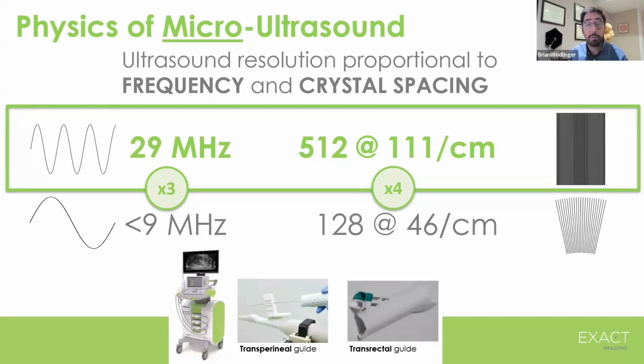We increased the frequency from 9 megahertz approximately to 29, so about a 3-fold improvement in frequency and about a 4-fold improvement in crystal packing on the transducer itself. That translates to about 12 times the amount of information in our images compared to others.